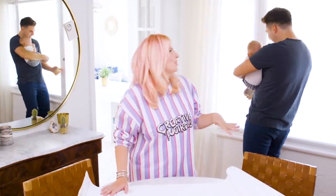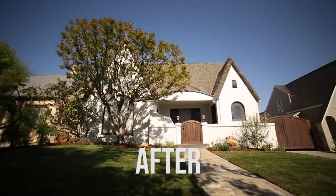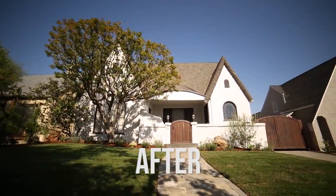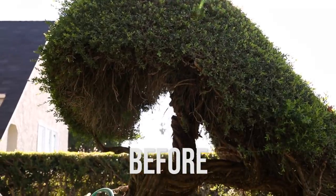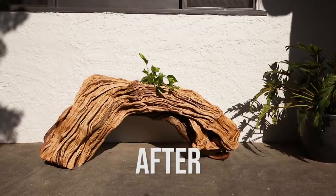And then we also totally revamped the landscaping, which was really an important way of making it seem new and fresh. We took out the 90-year-old bush, but kept the root and made it that cool little planter thing.